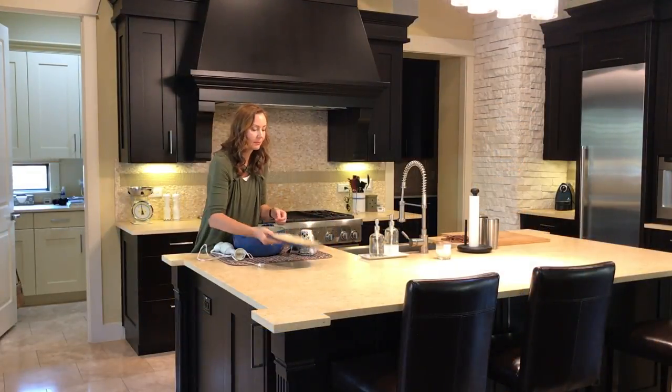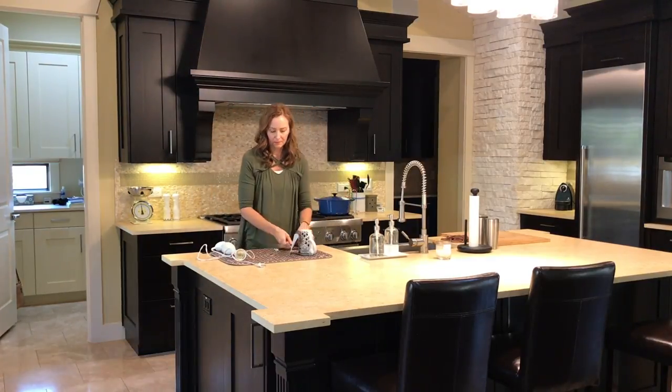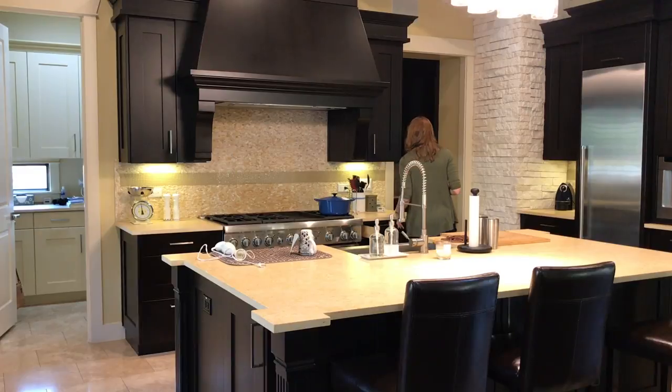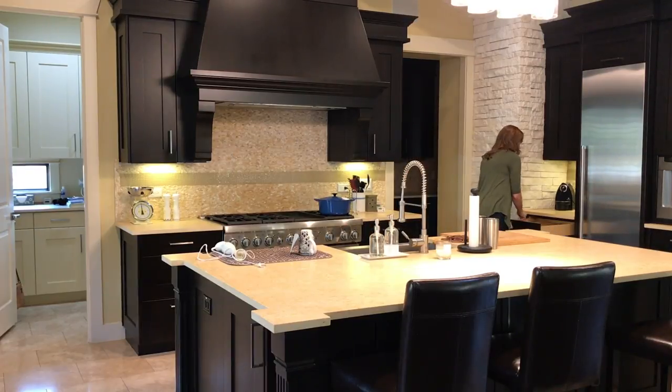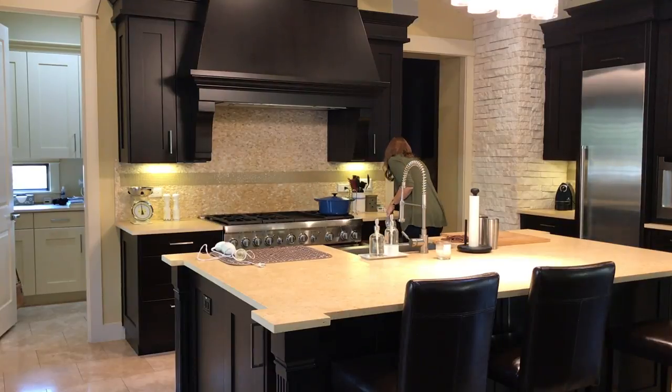Now I just need to put away these things that I have washed on the counter, and this big soup pot I'm going to use tonight for dinner, so I'm just going to put it on the stove over here and finish clearing away the clean things to make room for the things I'm getting ready to wash in the sink.